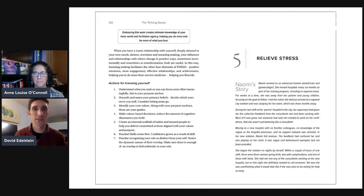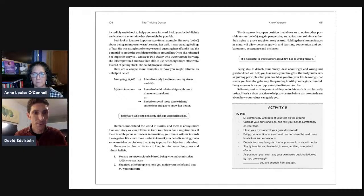We have the chapter headings. We see it says Naomi's story. So a lot of the chapters, either at the start or within the chapter, there would be a story about a particular case. On the left, you can see we had numbered lists. I think we had bulleted lists as well, and then we have a lot of these block quotes that we did in bold with a little border around them. Here's another list with arrows.